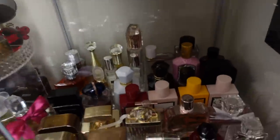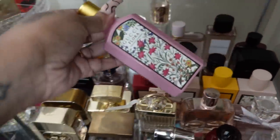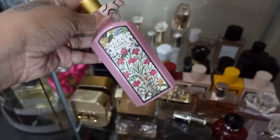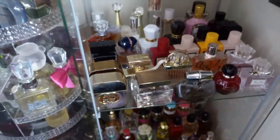So I just got some more stuff. I can't help it, y'all. I don't want to hear y'all talking trash or nothing. This is one of my newest babies, and so yeah, I'm just out of room. I got a little bit of room down here at the bottom. Just a little bit. But yeah, I'm out of room.